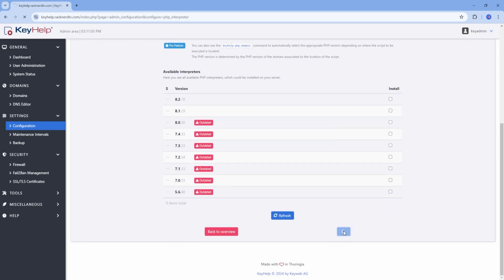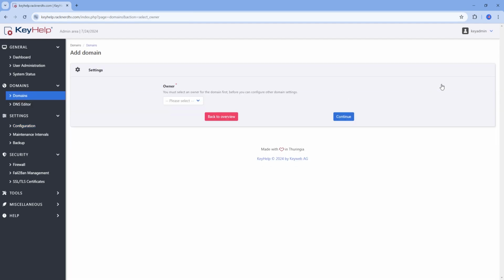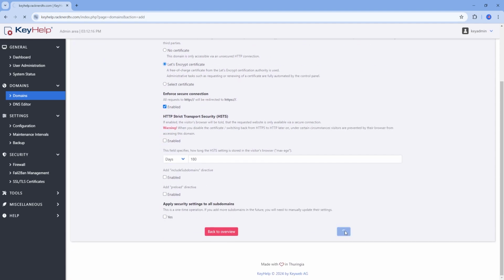Once that's done, it is time to add your domain. Head over to the Domain section and click on Add Domain. Select the account that you just created as the owner. Then enter the domain you want to install Joomla on. Go to the Security tab and select Let's Encrypt Certificate. Ensure Enforce Secure Connection is enabled, and then hit Save.